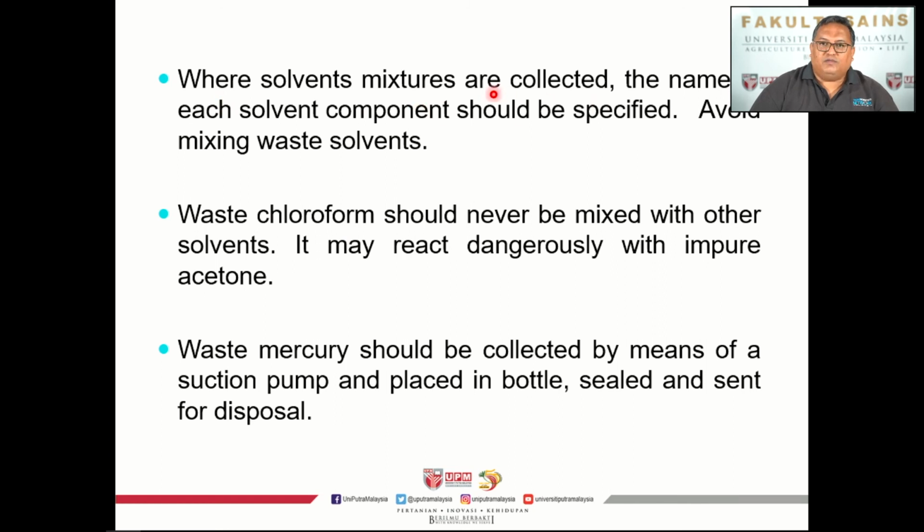Where solvent mixtures are collected, the name of each solvent component should be specified. Avoid, if possible, mixing waste solvent. Chloroform waste should never be mixed with other solvent because it may react dangerously with impure acetone. And of course, another dangerous waste is mercury. This should be collected by means of a suction pump or placed in a sealed bottle and sent for disposal. But this should never be mixed with anything. Usually when you have mercury waste, you have a small bottle where you collect it and put it inside this container.